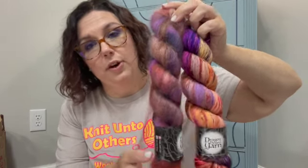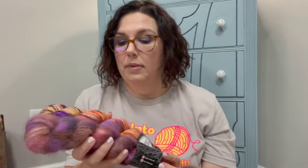So these are gonna go together in a project that is not released yet. It's a pattern that's still in testing. And once it's released, I will share with you guys on the podcast what that pattern is. If you were with me, you know what it is. But since it's not out yet, I don't want to share any information.